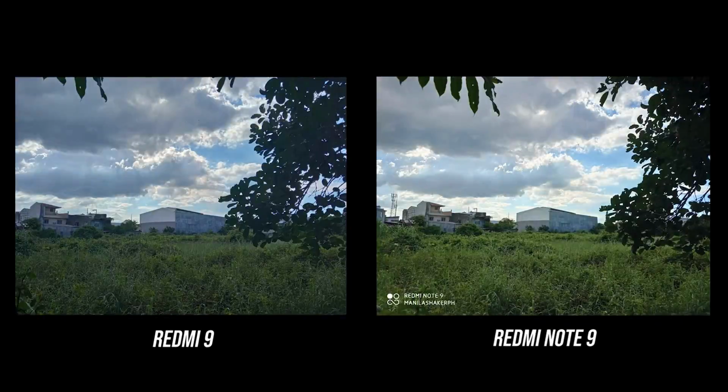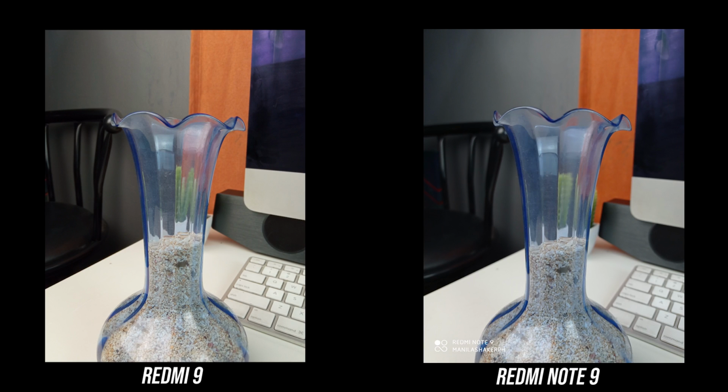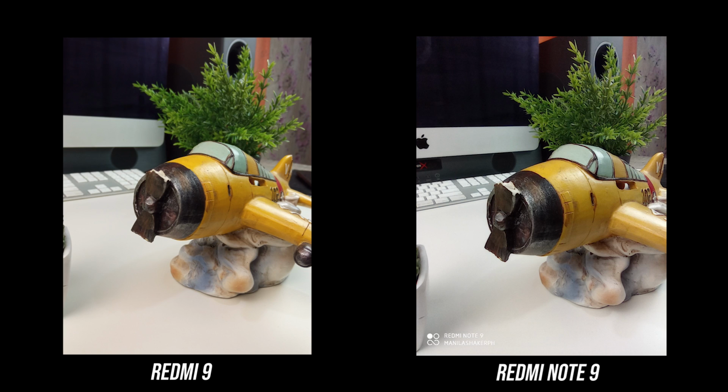Now for the camera quality, the 12MP pixel-binned shot from Redmi Note 9 is a lot brighter compared to the Redmi 9 even at nighttime. This is because Redmi Note 9 has a 48MP camera which collects more light than the traditional 12MP of the Redmi 9. The color reproduction of both devices is nearly identical, but indoors, Redmi 9 photos tend to be in a warmer tone, giving the photo more boost on the exposure. But overall, Redmi Note 9 outputs more natural looking photos, while Redmi 9 produces more saturated pictures.